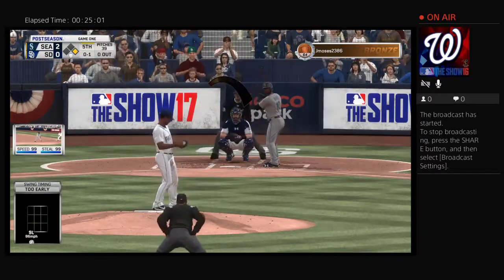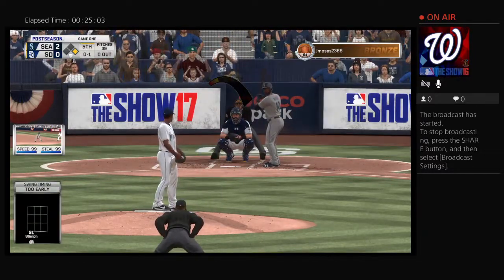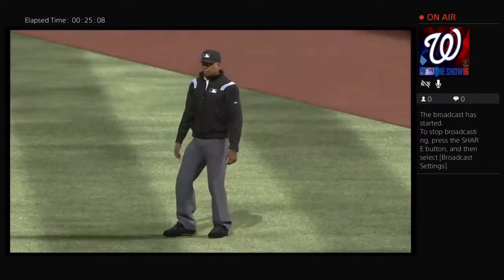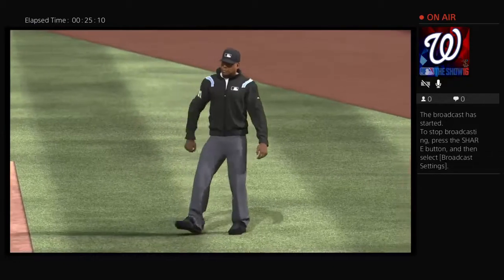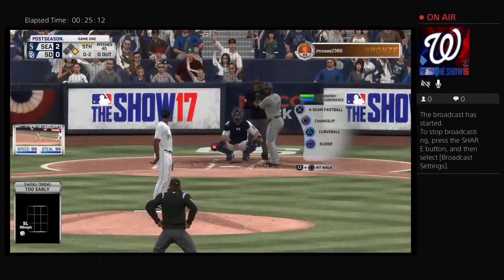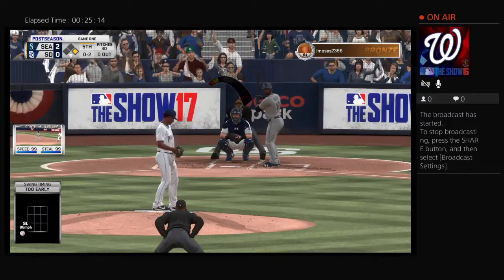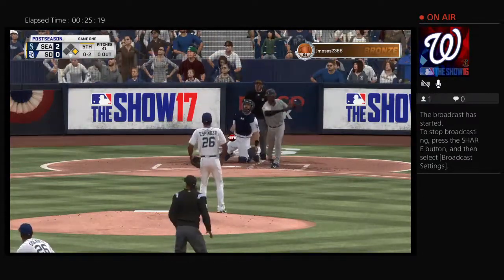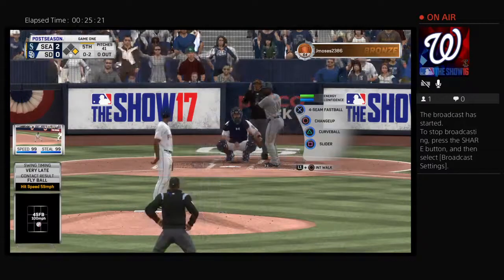Swing and a miss on the slider. 0-1. 0-1 count. Here it comes. And he checks his swing. Did he go around? Yes, says the first base umpire. Strike 2. And there he goes towards second. Over towards the dugout, but this one will get into the stands.